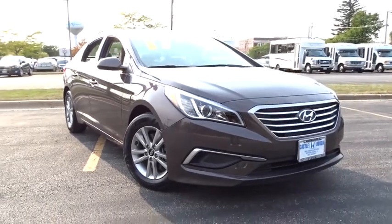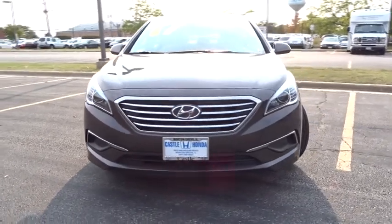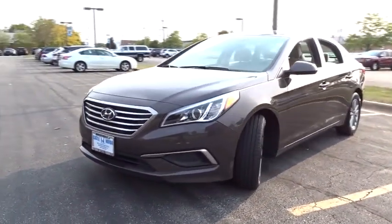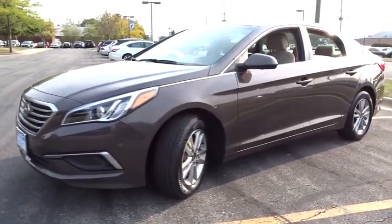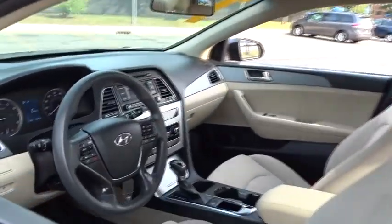2017 Hyundai Sonata. The Sonata has a long list of technologically advanced interior features and options that make driving safer, more convenient, and much more fun. Don't forget the exterior corrosion protection, a 14-step roto-dip system that provides unmatched protection for your Sonata.